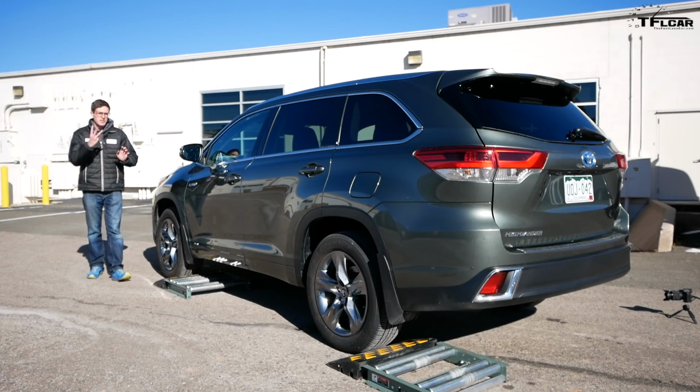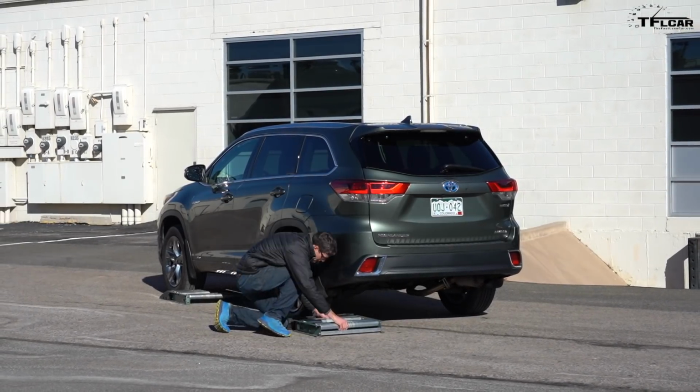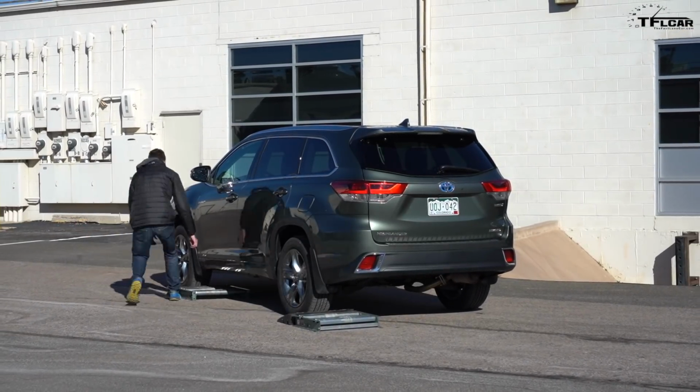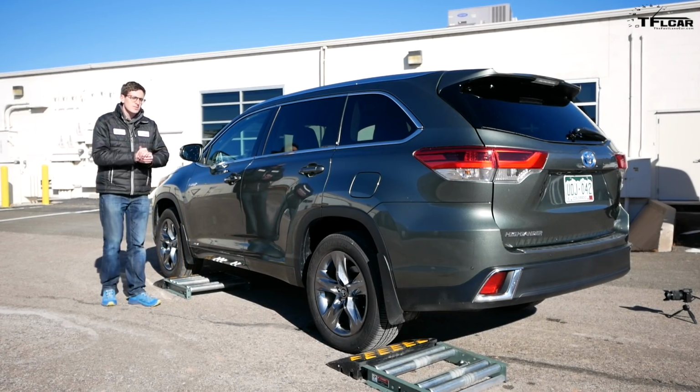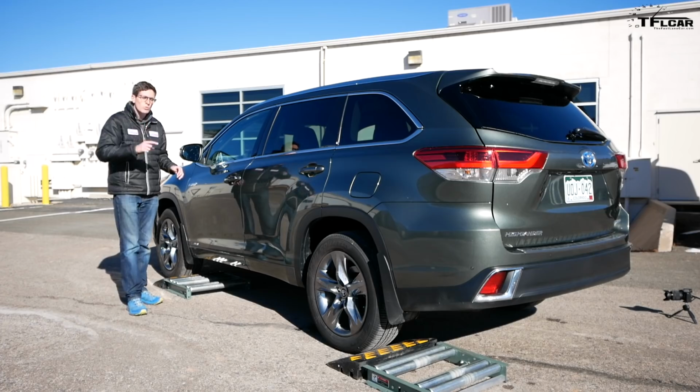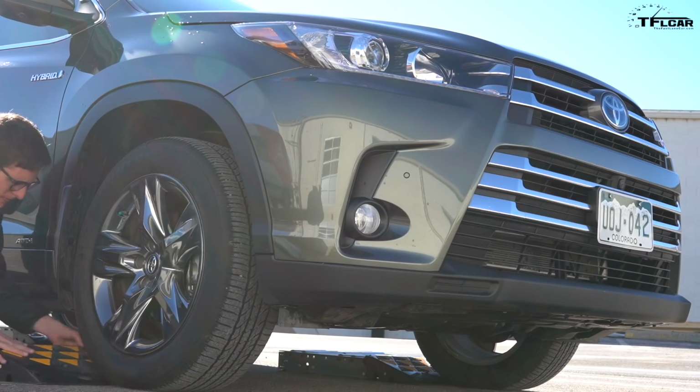This is our three-wheeled slip test. Only the right rear wheel has traction. The other three wheels are up on the rollers. So this is really going to be an ultimate test of this all-wheel drive system to see if it can send power to that one wheel that has traction to pull us off these rollers. It's going to be hard.